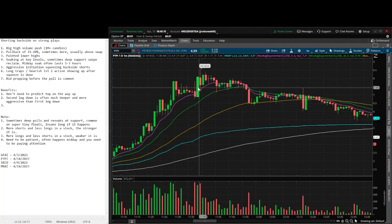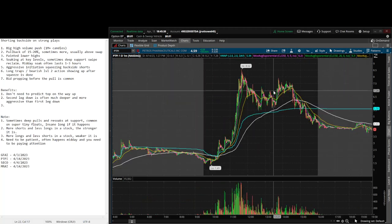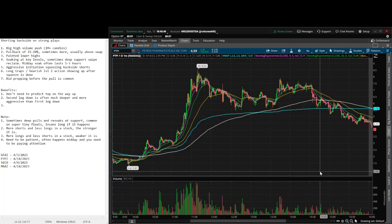For example, right here, this is a 2 cent high day clearout on PTPI, right? This candle right here, high day clearout, took out 100K bid. Market ordered a dollar 70 cents in maybe a minute and a half. High day clearouts are strong. You go long on high day clearouts, okay? So then what's a good short?